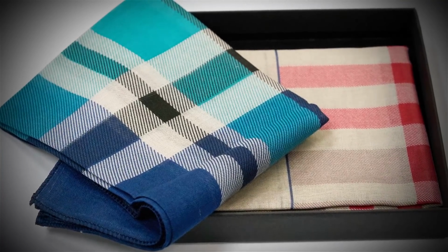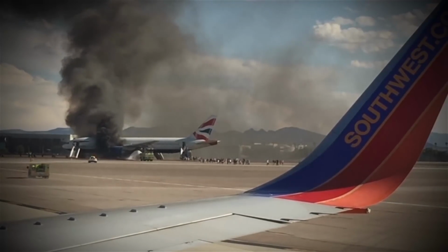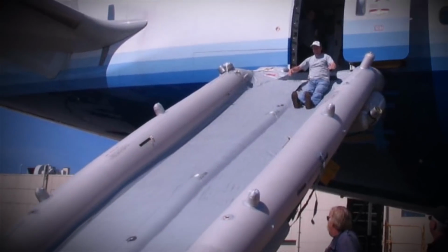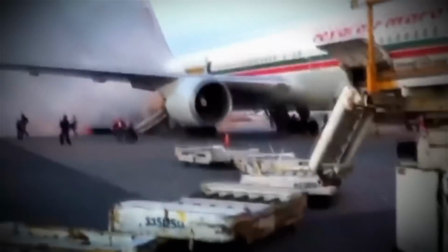If possible, wet a handkerchief or other piece of material, the seat back headrest for example, to cover your nose and mouth from smoke inhalation, as this is actually the main cause of death in most survivable crashes. Once you find the exit of the plane, get out and move as far away from the plane as possible. In other words, just run for your life.